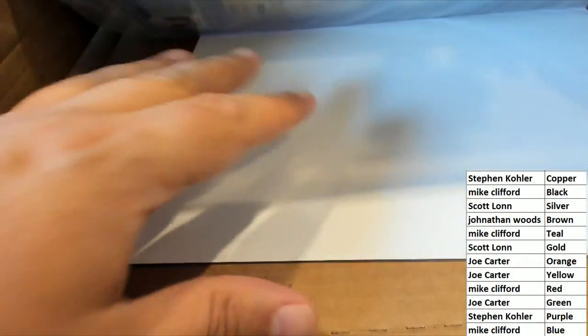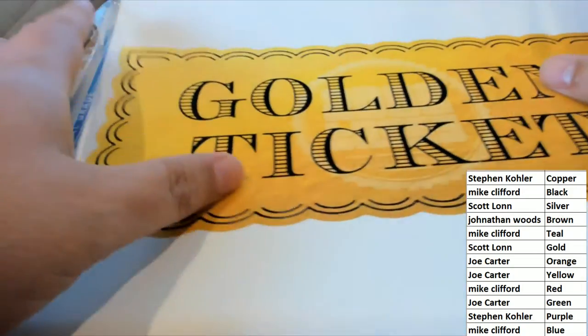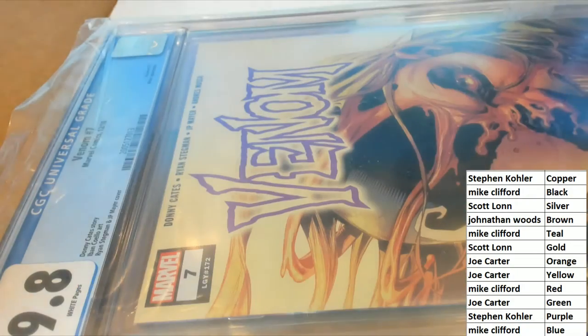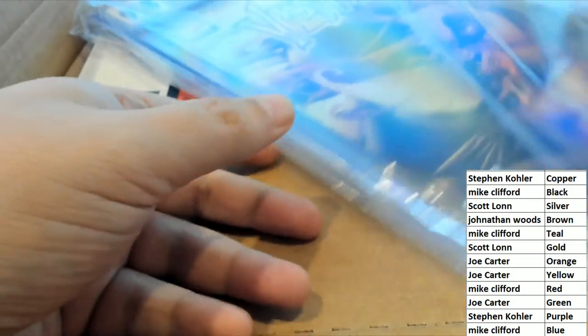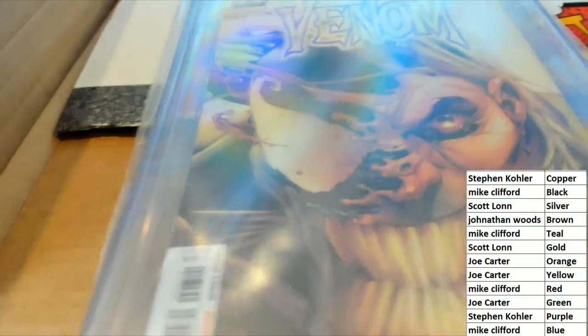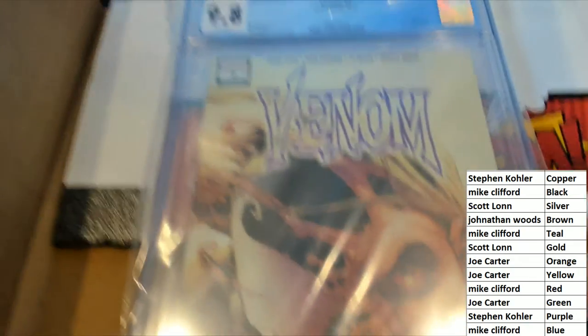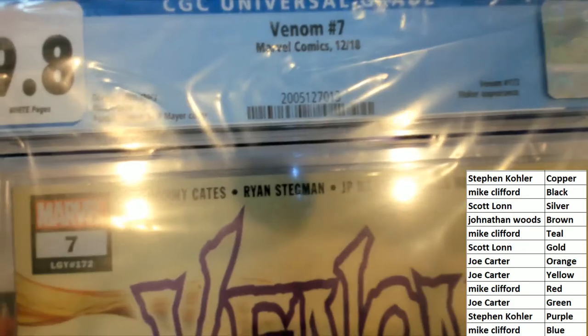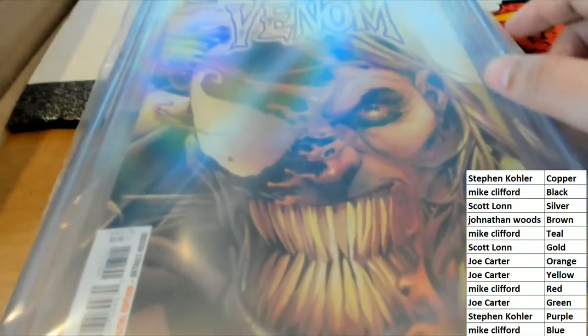And there is a ticket in here, too. There's a golden ticket for Joe. And then this graded comic book comes out for Joe. And this is Venom number seven. Let's take it out of the wrap here. Let's really have a look at it. It's a 9.8 grade. It's a very good grade.